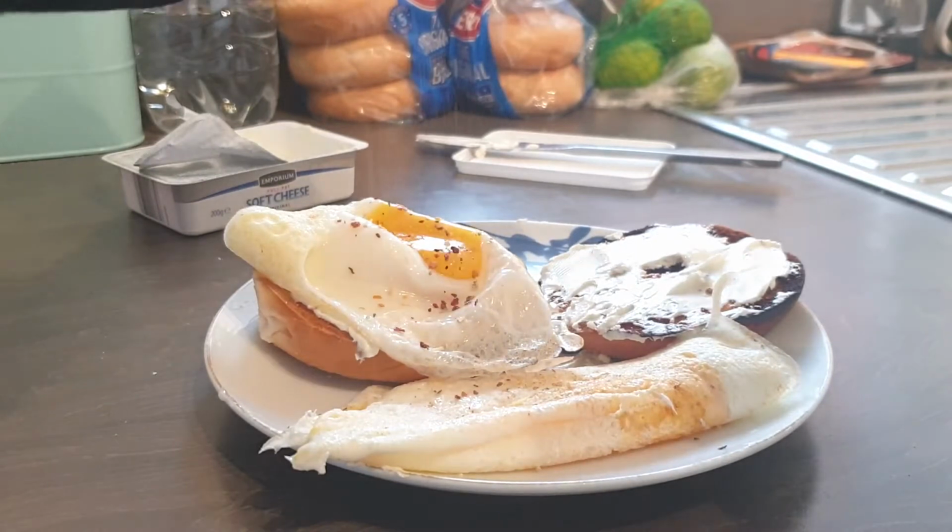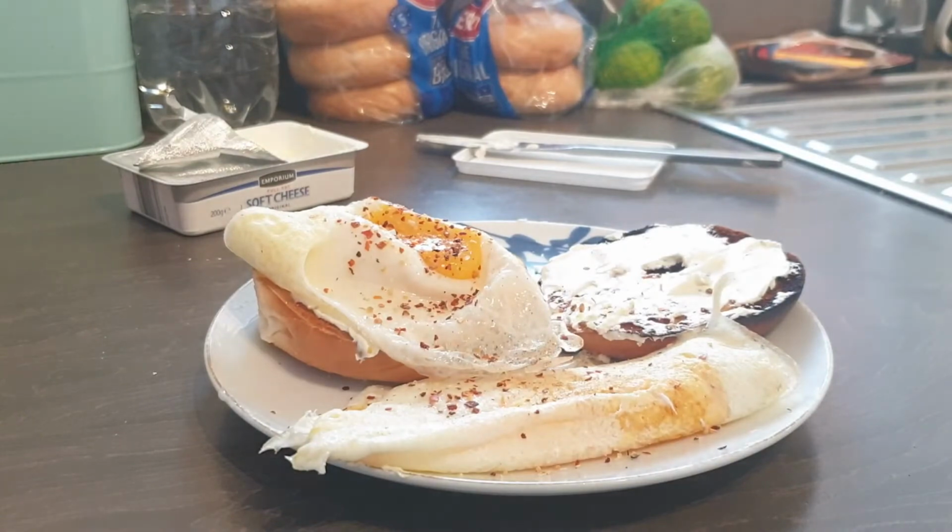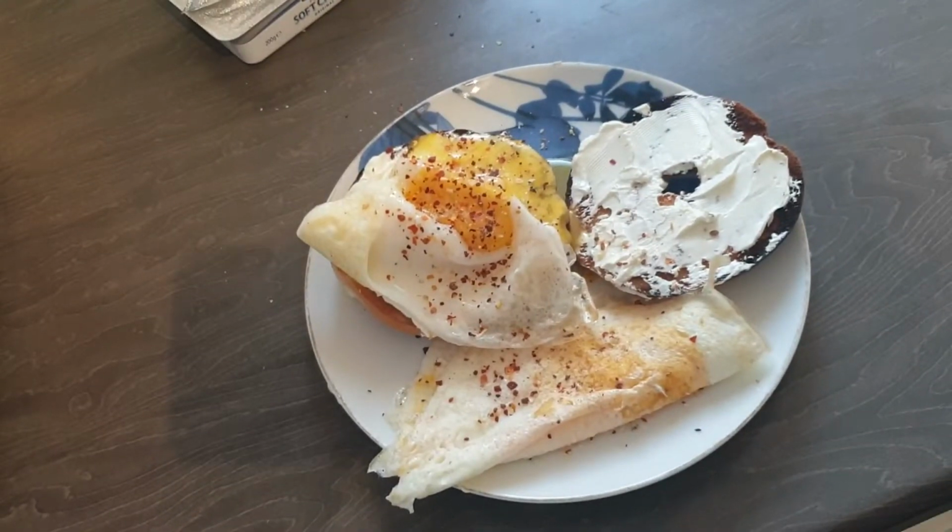The final thing I did was add some chicken and steak seasoning, which is so good, by the way. I also added some salt, and that was breakfast on Monday.